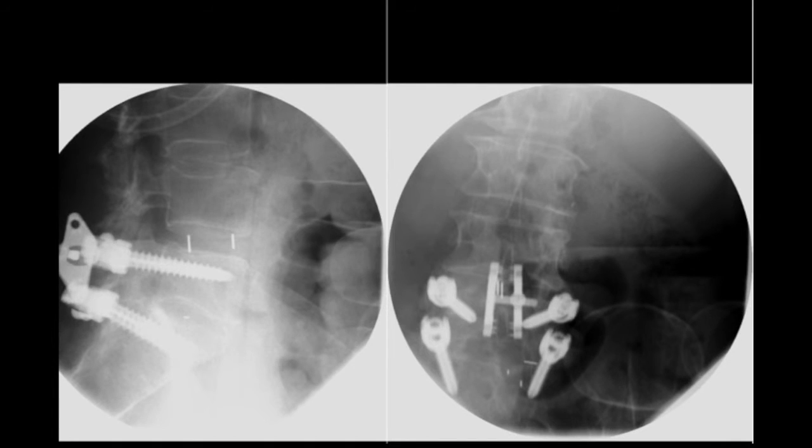This is 3 months out, there's already some settling of that, some subsidence of that interbody graft, and I think the forces may be too great to handle, but at the moment, clinically, she's doing well, but I'm obviously concerned about this lady.